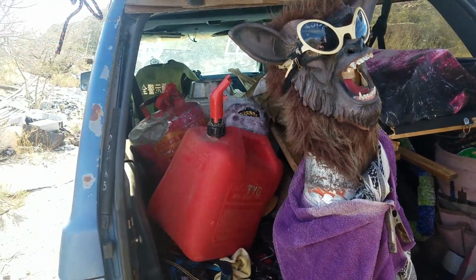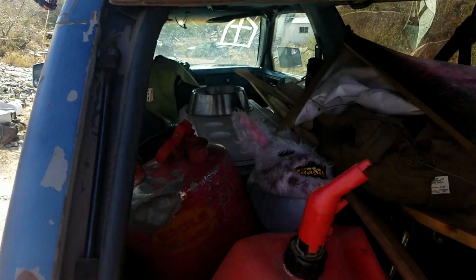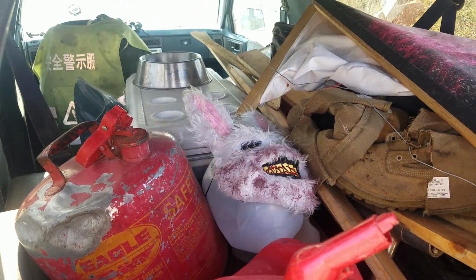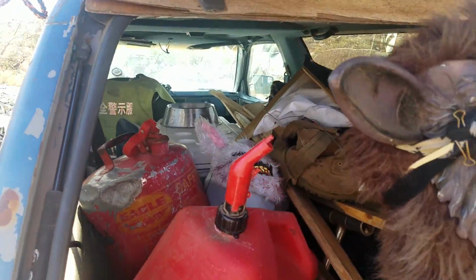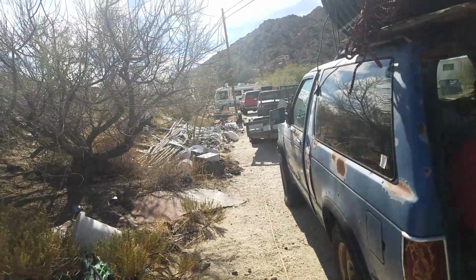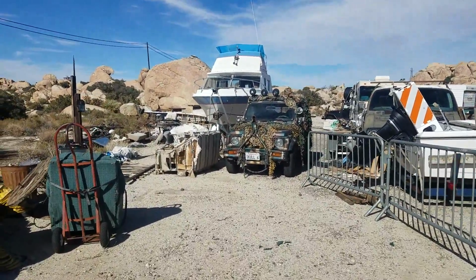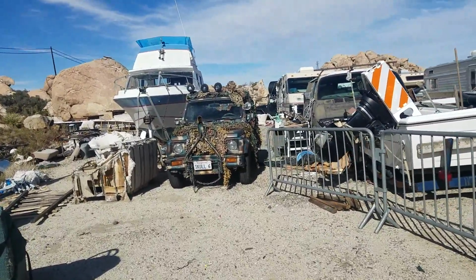Yikes, look at the back of this camper shell. It's just full of the most interesting stuff. I mean, I feel like I'm probably not supposed to go back here though because it's kind of blocked off. Like this is his private property, so I'll just back up. Okay, now let's go back over to this side. Looks like there's some real interesting stuff back here.